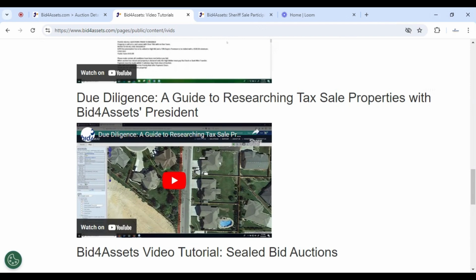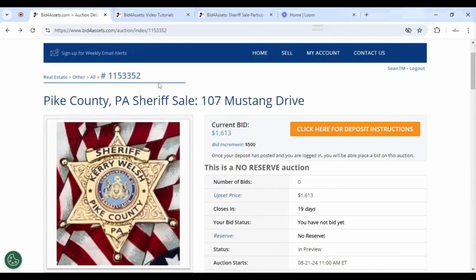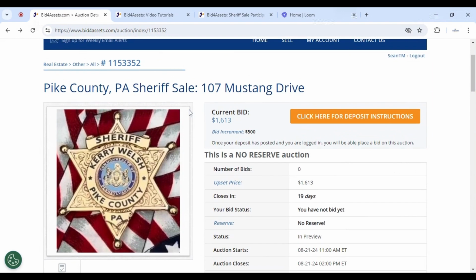Something I'll mention is that while you should never step foot on a property that is scheduled for a sheriff sale, as that would constitute trespassing, it may be a good idea to drive by and view the exterior of the property before bidding, if that's something that you're able to do, if it is close enough to your area.